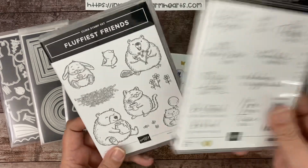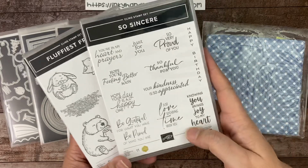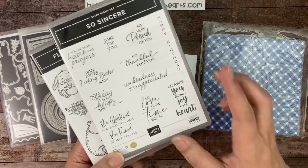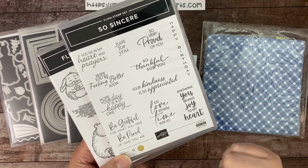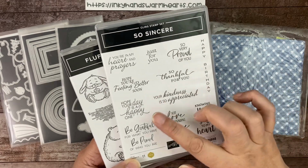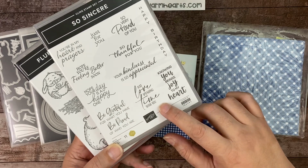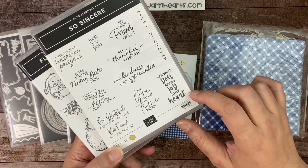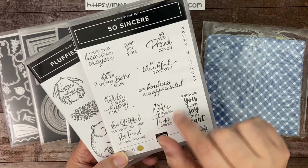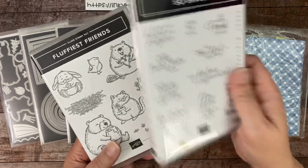I am pairing it with So Sincere, and this is a stamp set you may have missed. It's in the mini catalog, the holiday mini, and it is not a holiday stamp set. It is an all occasion set of sentiments, but what I love about it is it has very unusual yet very cool sentiments. I love that it has So Very Proud of You. It has a Get Well, Hope Your Day is a Happy One, Be Grateful for What You Have, Be Proud of Who You Are, Just Love Spending Time with You, Knowing You Brings Joy to My Heart, Happy Birthday, Just for You, You're in My Heart and Prayers, I love that, So Thankful for You, Your Kindness is So Appreciated. So it has quite a variety of sentiments and you may have missed it. So don't forget about that.